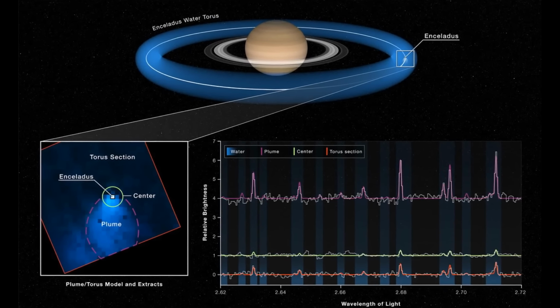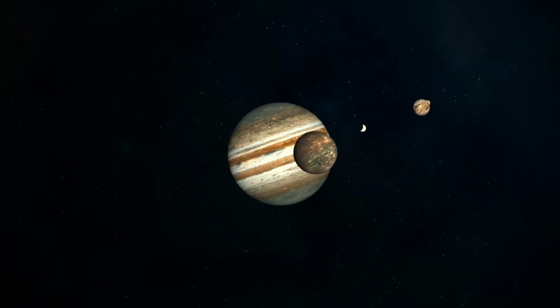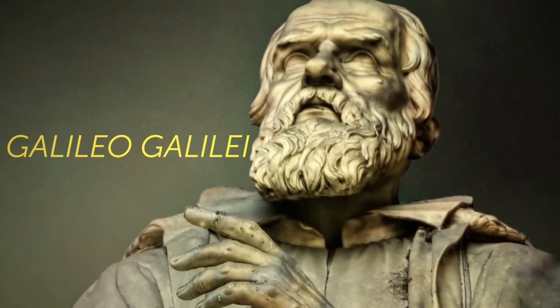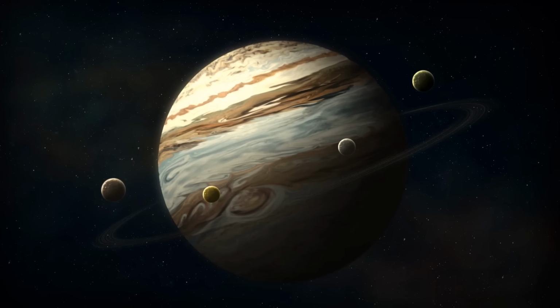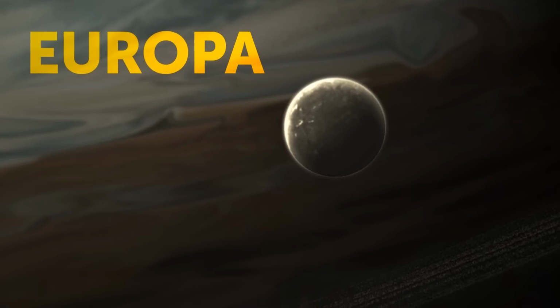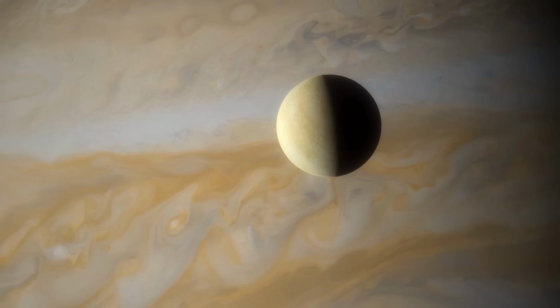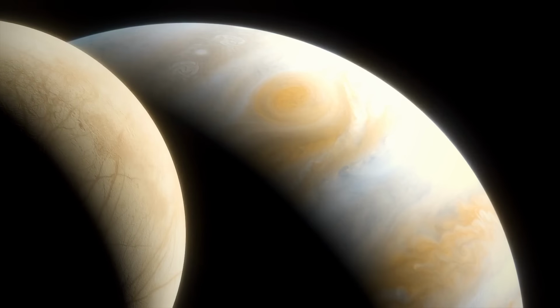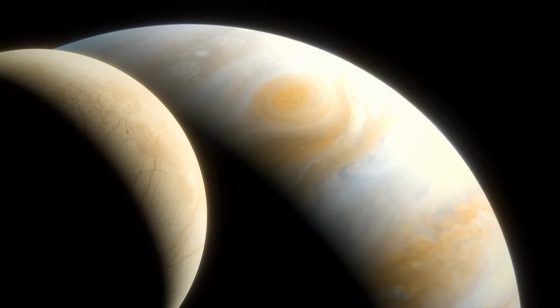Jupiter has 79 known moons, and the 4 biggest of them that are particularly interesting are Galilean moons. They were named after Galileo Galilei. He discovered them in the 17th century. They have something in common, but at the same time are all very different. Europa is the smallest of the Galilean moons with a diameter of 1,860 miles. It orbits Jupiter every 3.5 days.